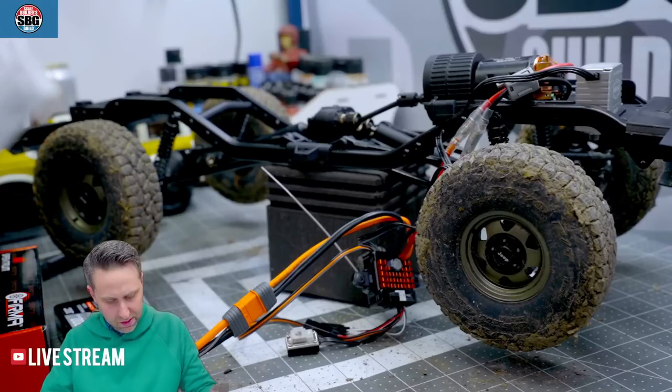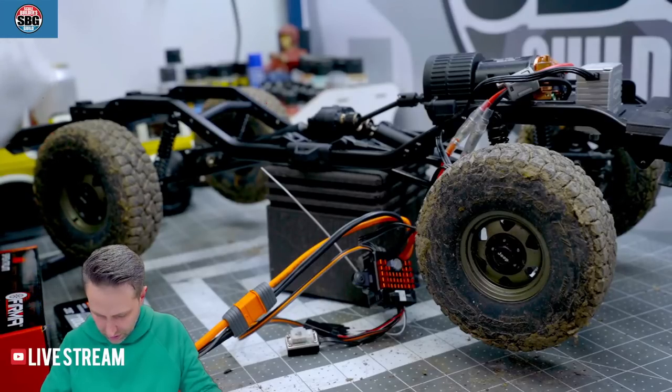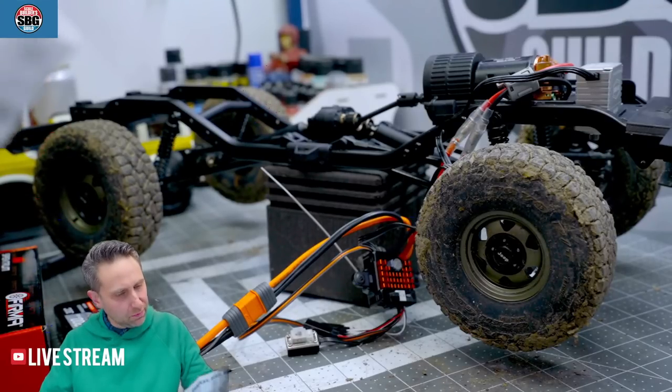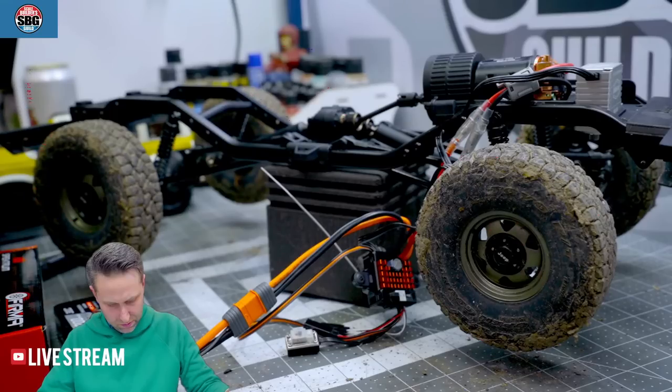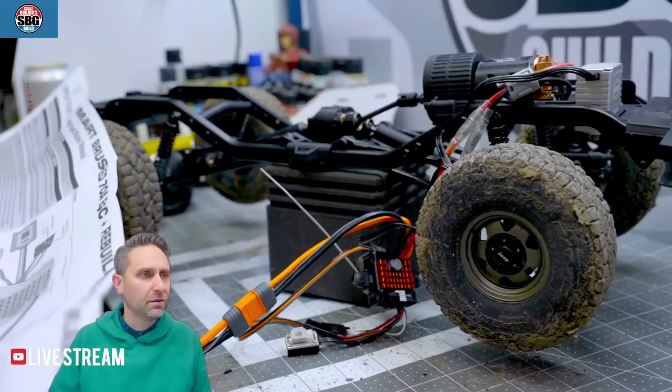Done. Mounting the motor. Mounting the speed control. ESC programming via push button. And where is programming via... Oh, there's a programming box option. Where's the way to program it from the radio? Oh, here we go. Press and hold the programming button. Probably too late for that now.